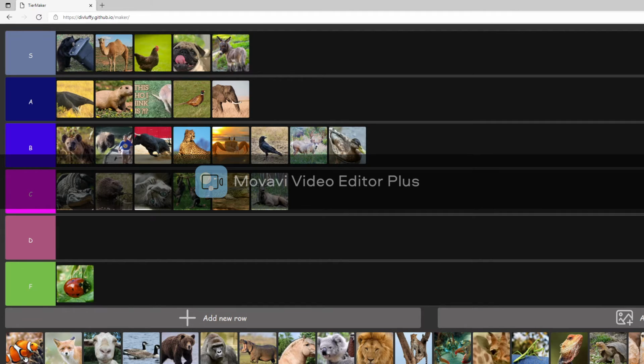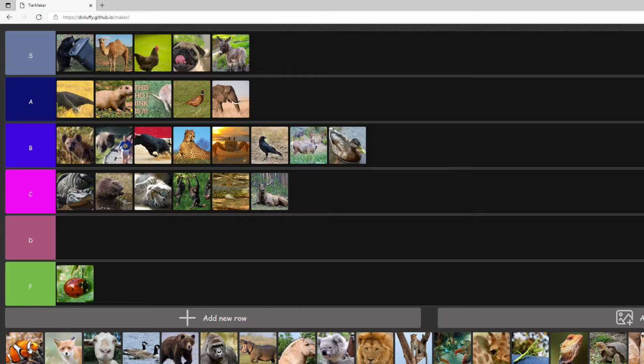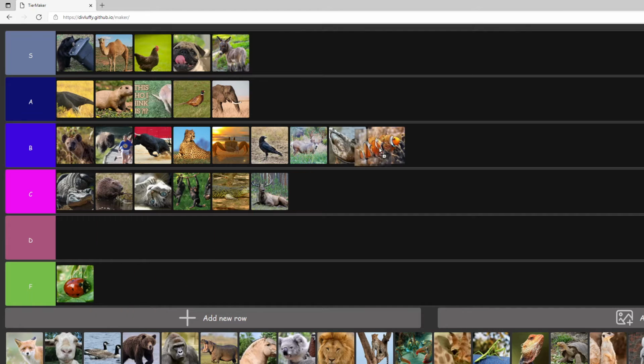Next on our list, we have fish. Fish, I picked a clownfish because I couldn't just do every single fish. We're just gonna do fish in general. Fish in general get a solid B tier from me.